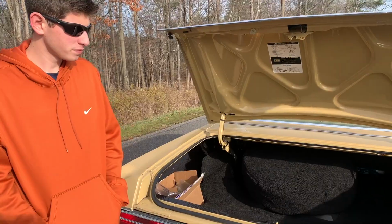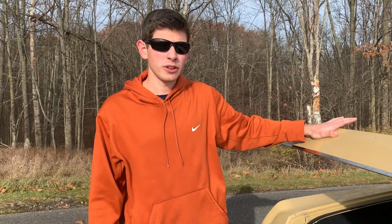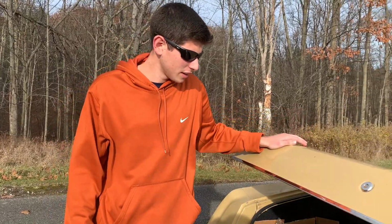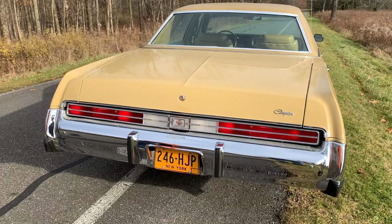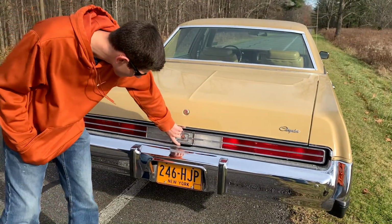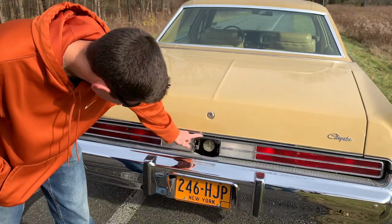At least he got rid of it and didn't let it sit and rot. If it sat under that tree for another few years, it'd be a goner. The chrome is fantastic on it. It's a clean car. Oh, there's the gas cap. Check that out.